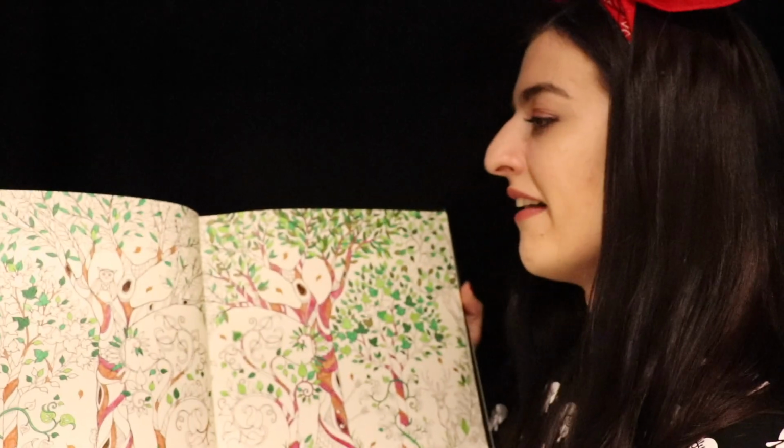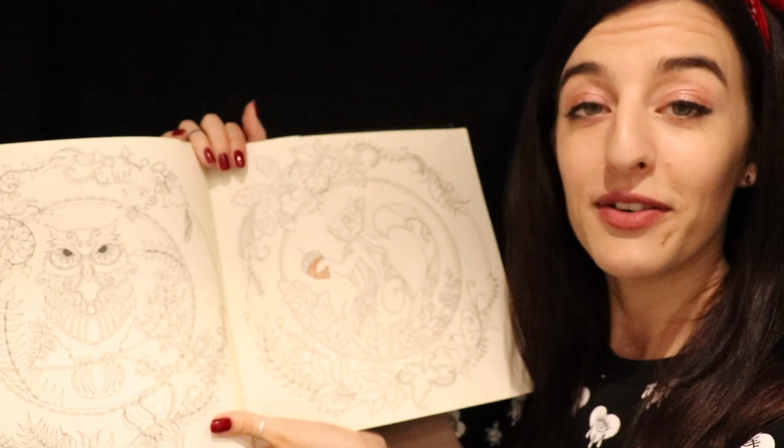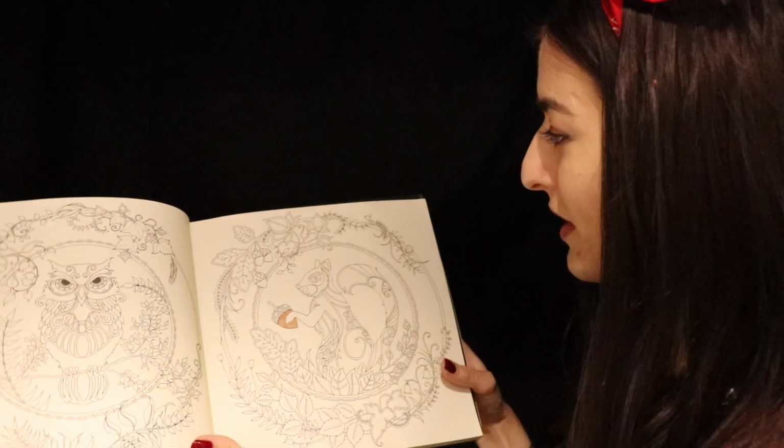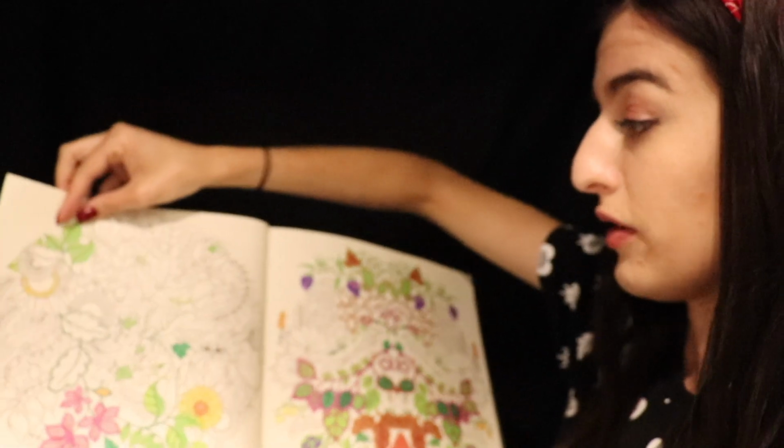Oh, I just can't get over how many leaves there are. I'm going to turn the page because it's giving me anxiety. Okay, so I've coloured the acorn in, and part of the acorn on that one. I have done more further into the... oh yep, I have a lot more.